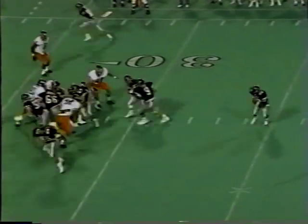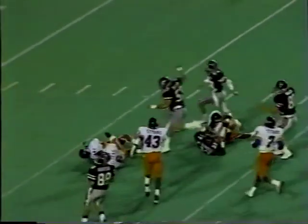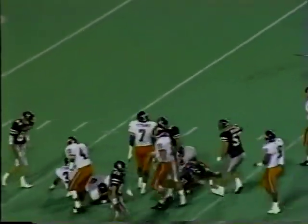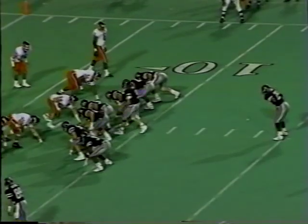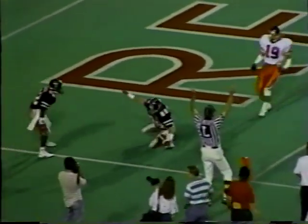Back now to the ground attack. This is McDowell again up the middle. He breaks loose and is not pulled down before he gains 18 yards. Three plays later, Gill will go back to the air as he will roll left, look to the end zone. There is Byron Hooper. It is good. And Texas Tech has another touchdown.